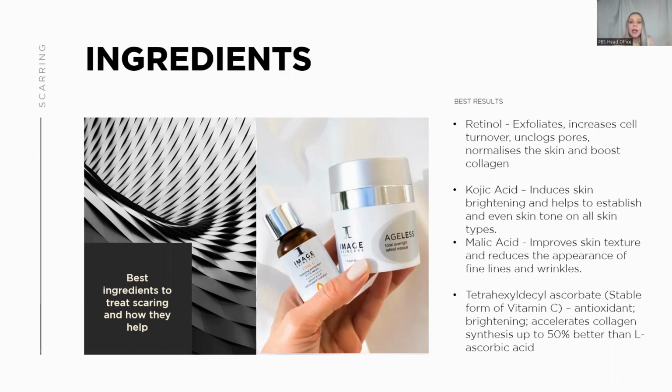Kojic acid is going to help to brighten the skin. So kojic acid is really good for acneic skins, particularly if we've got a bit of PIH happening as well. It's going to help to even out skin tone on all skin types. So we want to get kojic in there. Malic acid is another one. So it's going to help to reduce the appearance of redness, of fine lines and wrinkles, and also going to help to improve textural issues on the skin.